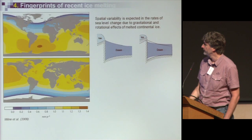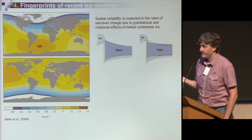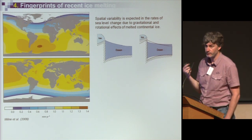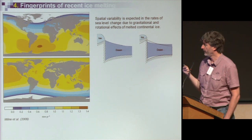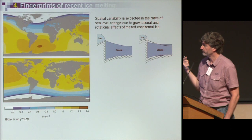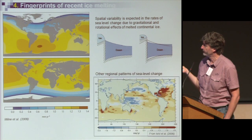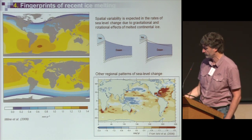So we don't expect to further reduce this dispersion because there are natural causes of spatial variability in the long-term rates of sea level change that have been shown by the previous speakers, from the melting of land ice, but also from the thermal expansion of the oceans.